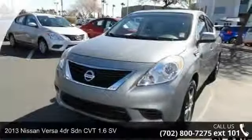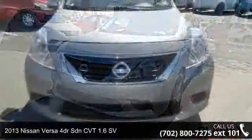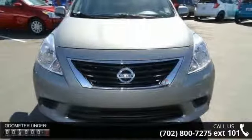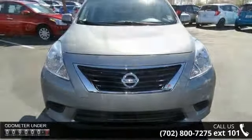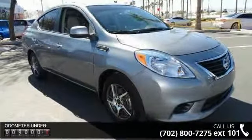Arrive in style with this 2013 Nissan Versa. If you are looking for a first-rate auto, this one could be yours today. This vehicle comes with a reliable 4-cylinder engine, connected to a smooth shifting automatic transmission.